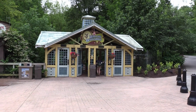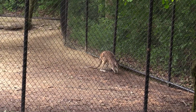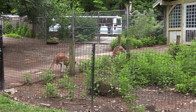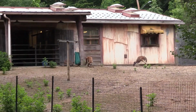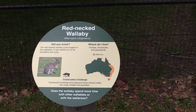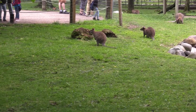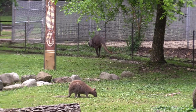The Wallaby Walkabout. Over here on the other side is the Western Gray Kangaroo. We got a red kangaroo. Let's see some of the red kangaroos. We saw some of these guys on the train. I think there's some of them right there. We got a red-necked wallaby and wallaroo. Yeah, these guys are very cute. The red-necked wallabies are the small ones right there, and the wallaroo is the one hopping around.